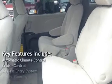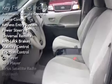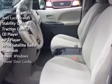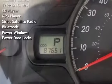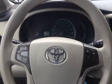Key features include automatic climate control, cruise control, keyless entry, power steering, universal remote, anti-lock brakes, stability control, traction control, CD player, MP3 player, Sirius satellite radio, Bluetooth, power windows, and power door locks.